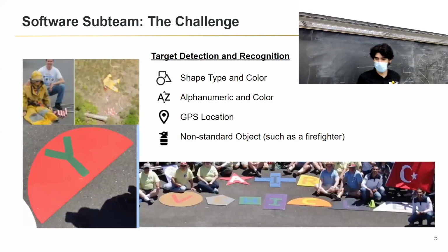Hello. I'm Diego Montes. I'm the software lead for Purdue Aerial Robotics, and I'll be walking through our software design. We're using a lot of deep learning techniques and computer vision, along with some other interesting stuff like GANs to do the work. The challenge is that we have shapes that are about a foot long, and they can be bigger, and we're observing them from 200 feet above.